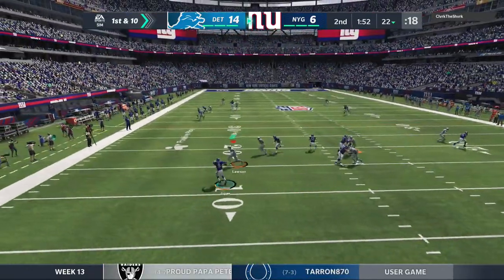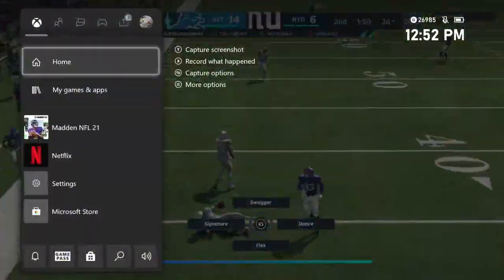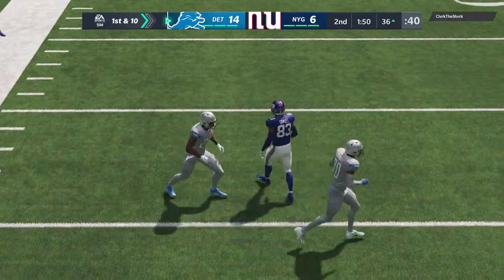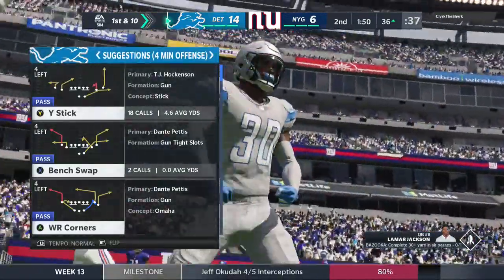Off play action. On the move to his left. And trying to get it to Samuel, but it's intercepted. Picked by Jeff Okudah. And they take possession of the football and have it at the 36.